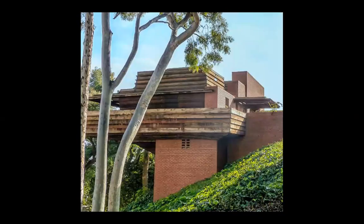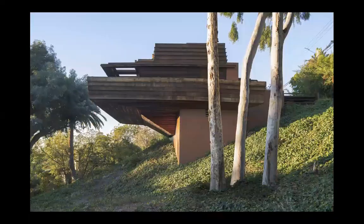So this is called the Sturges House, and I think it is an excellent example of the incredible vitality of this architect. Sturges House, Frank Lloyd Wright. He collaborated, not for this project, or I don't know, for other projects, for the textile houses, with his son, Frank Lloyd Wright Jr., or Lloyd Wright, as he's called.